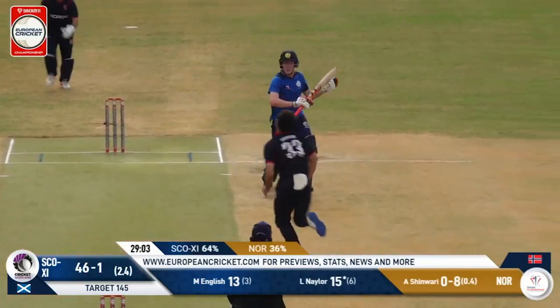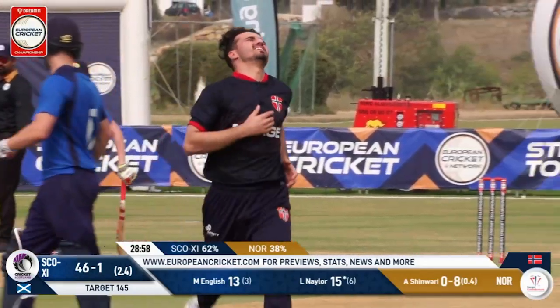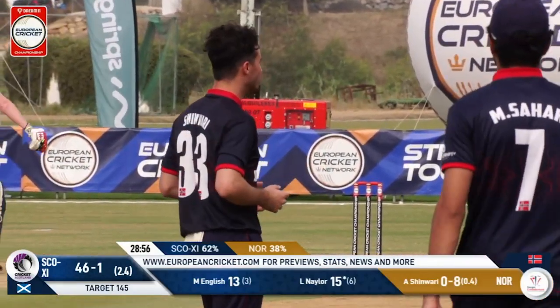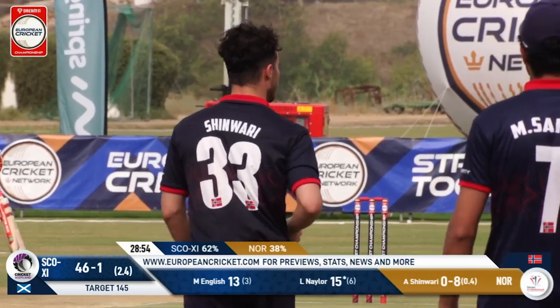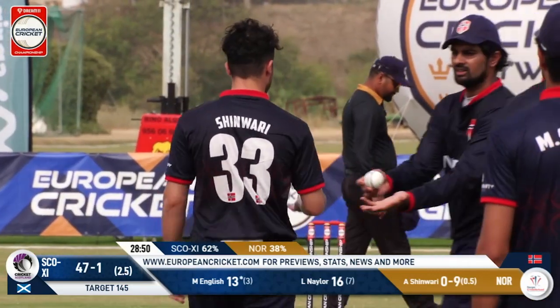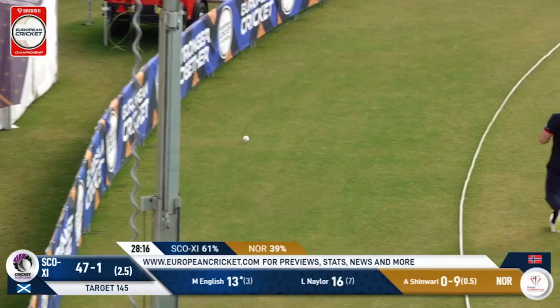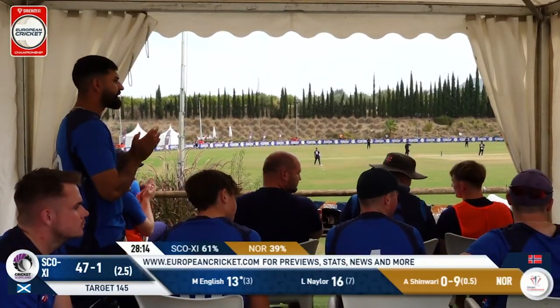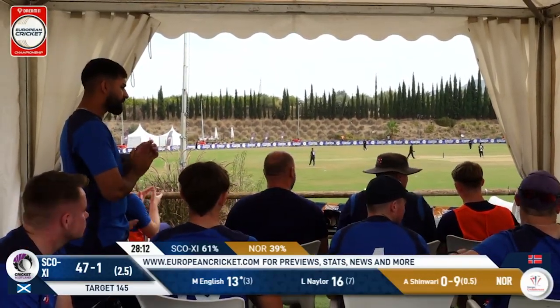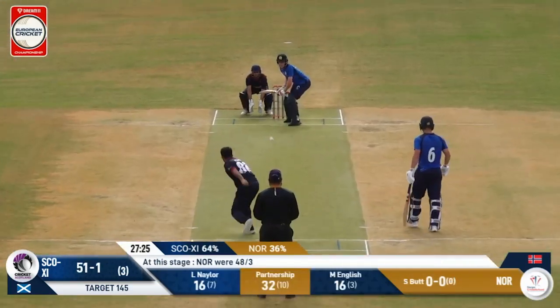All right, gets this wrong. And can anyone get there? The bowler has to go, and he's going to spill it. Well, there was some thoughts about whether it's a keeper's catch, but the keeper wasn't going to be able to reach. It didn't go that high. Shinwari spills Naylor. It's a big one, isn't it? English hasn't faced too much. And when he has, he's looked pretty good. He's 17 off the 4 balls he faces in the power play. Scotland bring up the 50 into 3. It's 51 for 1.